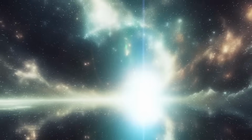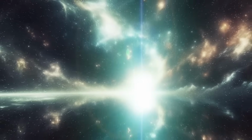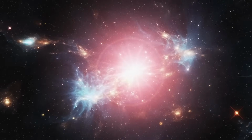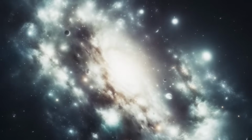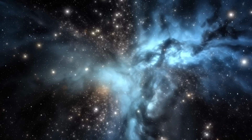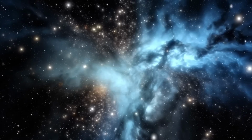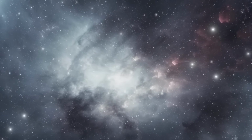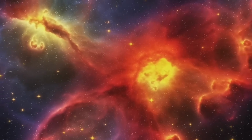Westerlund 1-26 radiates more energy in a single second than the Sun produces in an entire year. If it were positioned within even a few hundred light-years of Earth, the intensity of this radiation would be lethal, capable of stripping the atmosphere, boiling oceans, and eradicating virtually all life. The heat and light from the star would be so overwhelming that planetary surfaces could not exist in anything resembling stable conditions. This is not science fiction. This is a real, tangible measure of the destructive power inherent in the most massive stars.